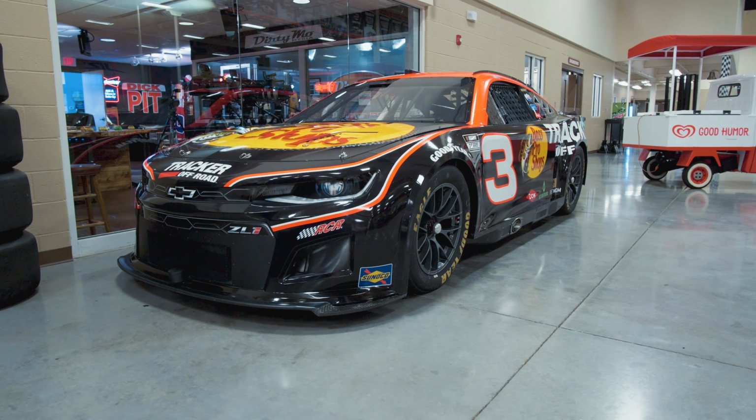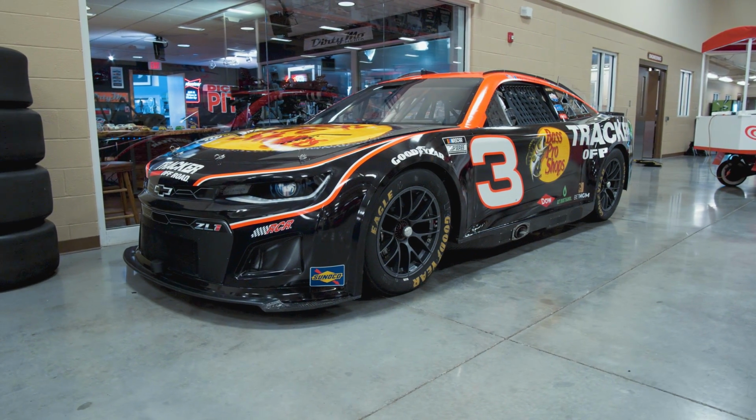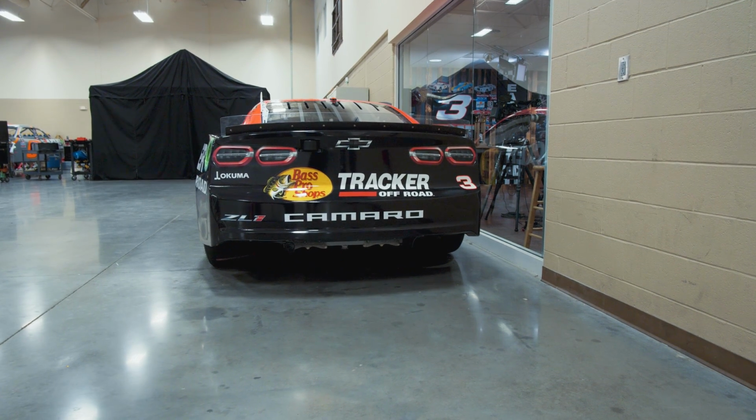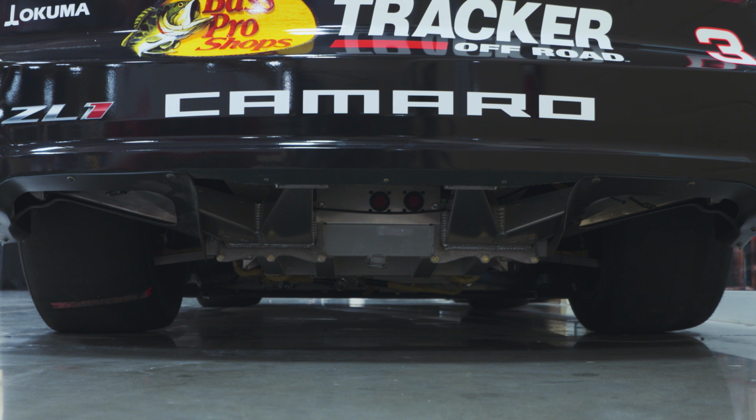I think the one thing we'll have to learn a little bit is the transaxle and how the rear impact goes, what kind of durability is there. It's a pretty solid piece back there. So I feel like it's actually going to be better than what we've seen with the rear housing and issues with that. But I think it's going to be much closer to Xfinity.